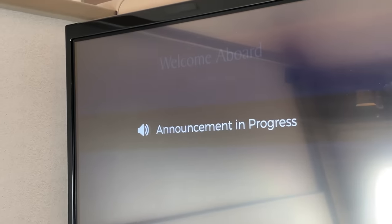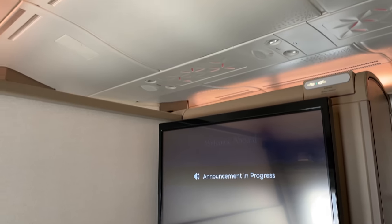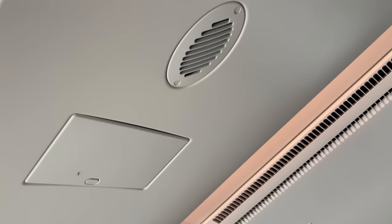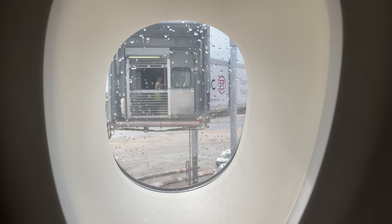The flight time for this sector will be 12 hours and 20 minutes. With me in the flight deck, we have Captain Su Qichang and Senior First Officer Joseph Luo. In the cabin, the line of fuel and the rest of the crew are looking after your comfort and safety.